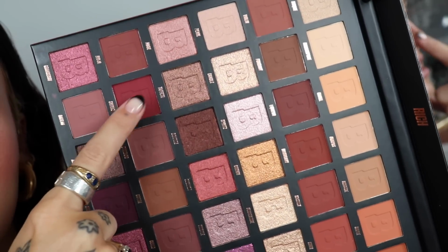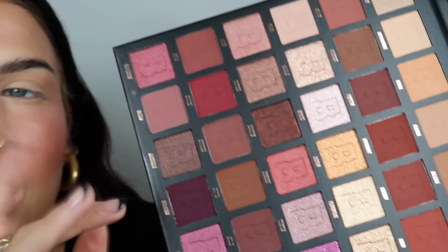Let's just see what happens. Take a mixture of Mulberry and Shiraz, this kind of reddy and purpley, just to create an in-between wine sort of shade. I think I'm literally just gonna go full lid with that.